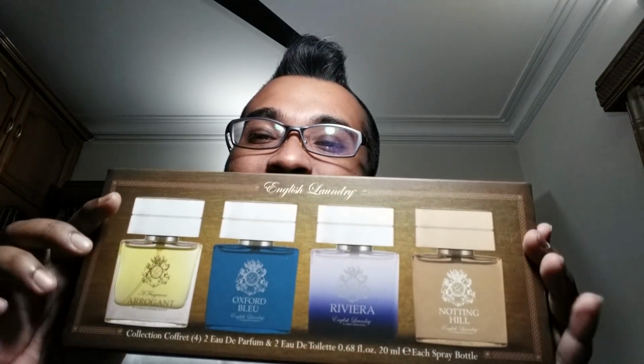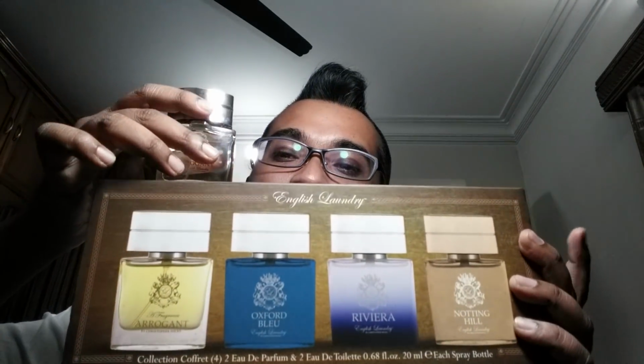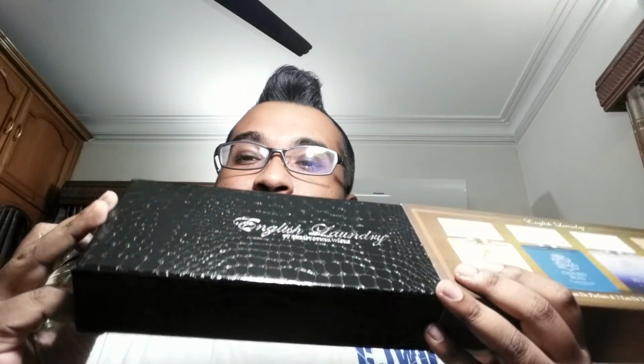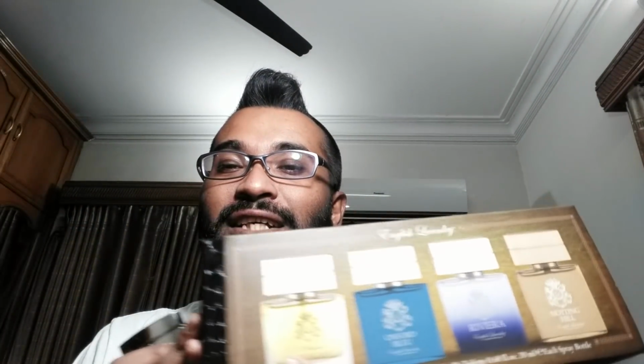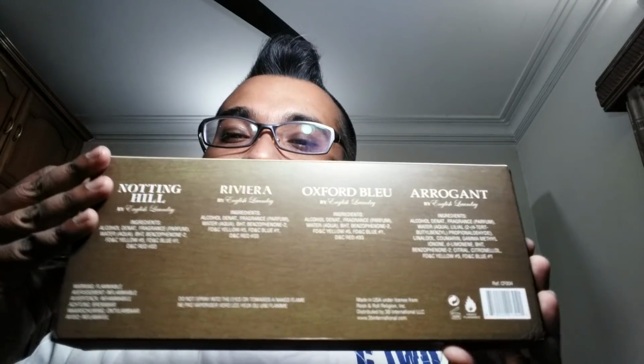Anyway, we'll be looking at the second one today, Arrogant. I do not have a separate box for each. They all come in this one box, and the box I showed you before, if you haven't seen that video, is a beautiful leather-coated box like this. Inside sits the four miniature set, and they have a little description at the back.